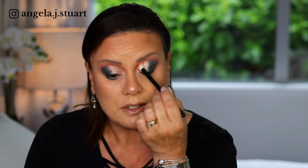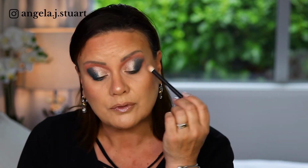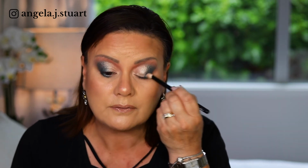I'm going in with the 15 Refa brush, and I'm just going to blend in this upper area, and I'm going to blend a little bit in the outer edge of the green. This was definitely a let's play with makeup moment, because it's definitely different in my wheelhouse. But I think I might stop there actually.